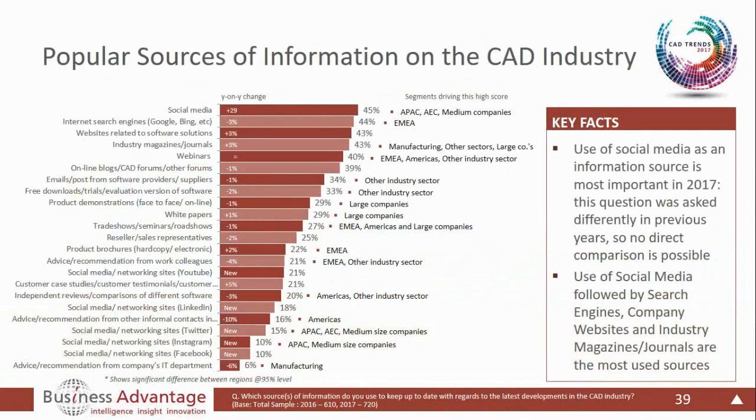We're now going to touch on popular sources of information on the CAD industry. So we asked people what sources of information they use to keep up to date with regards to the latest developments in the CAD industry. And you can see here that the leading source of information is social media. Although the definition of this category has changed very slightly, it has shown significant growth over the last year.